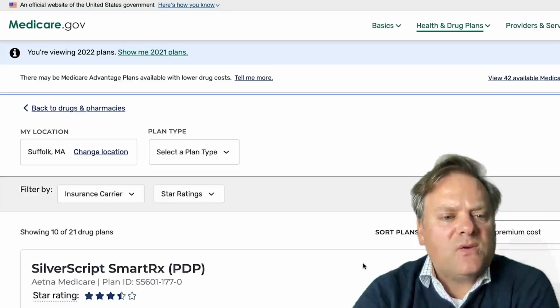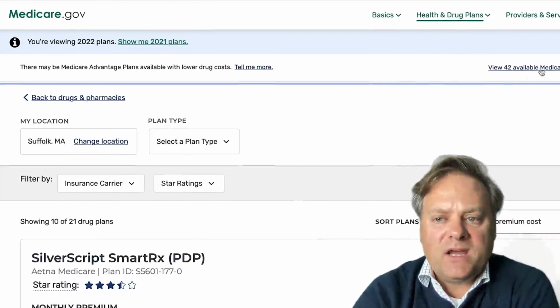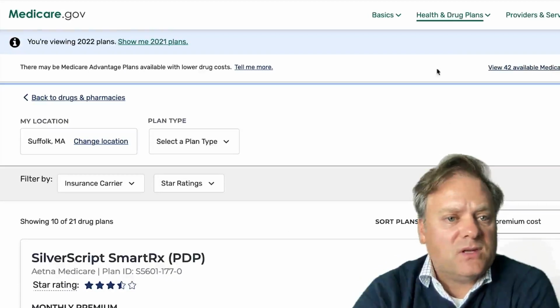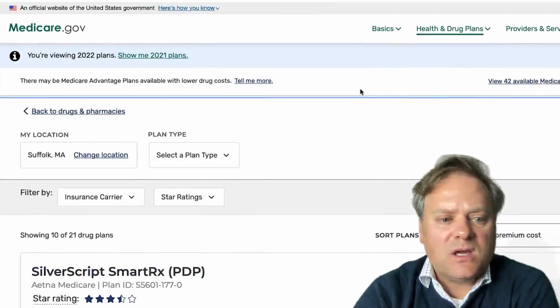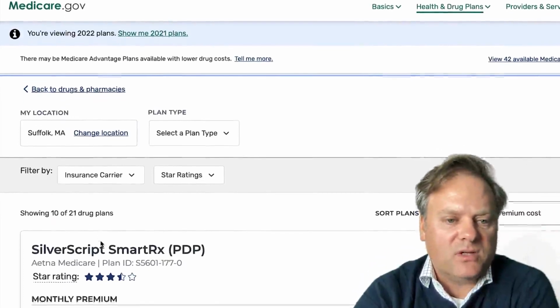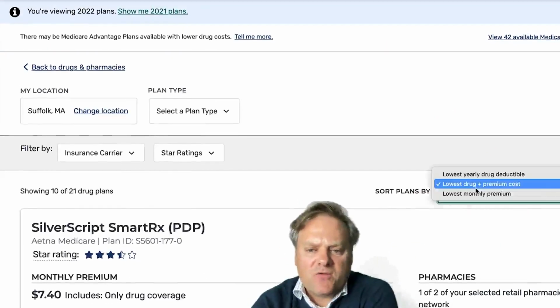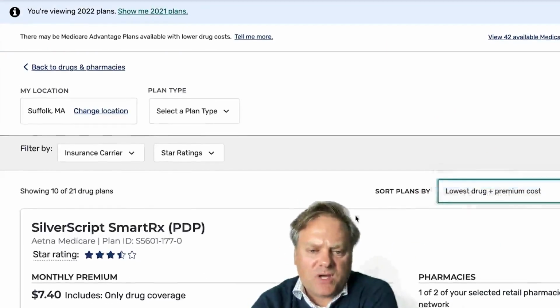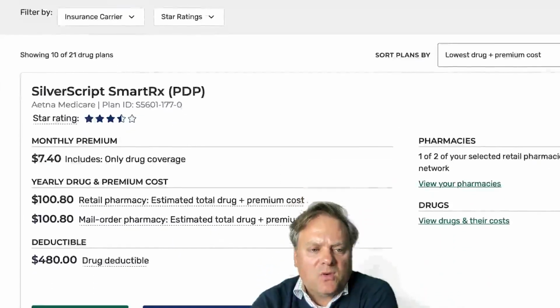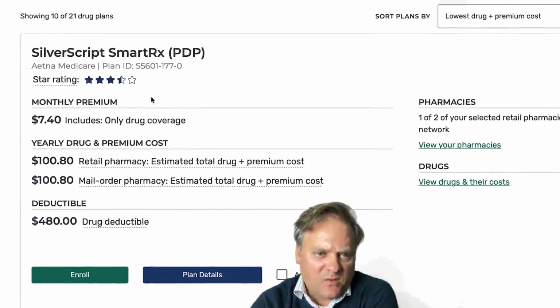So what it's going to do now is it's going to take a look at the options. So there are 42 Medicare Advantage plans and 21 Medicare prescription drug plans available in my zip code. So it's going to sort this by whatever we want. I'm going to say lowest drug and premium cost. So we're not endorsing any of these companies, but what I'm going to do is show you how to research it.